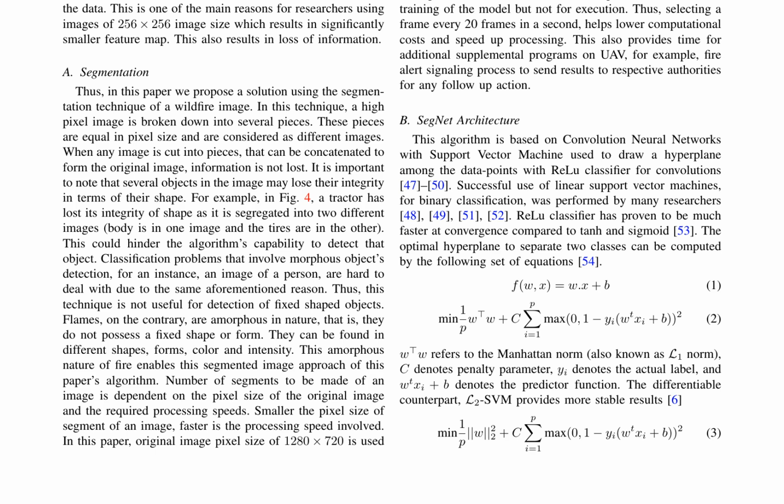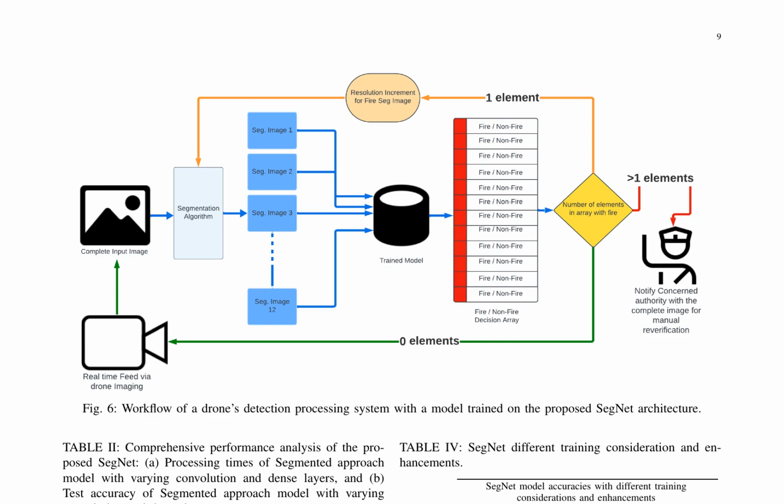By segmenting images into 12 segments, each 320 by 240 pixels, the algorithm can detect flames and smoke more accurately, and increases processing speeds. When integrating this algorithm within a UAV drone equipped with a 720p camera, the video feed is broken into frames, and selecting a frame every 20 frames per second helps lower computational costs and speed up processing. The proposed SegNet architecture is integrated into a drone's detection processing system, as illustrated in Figure 6, showcasing the model's ability to process images and detect fire or non-fire scenarios.